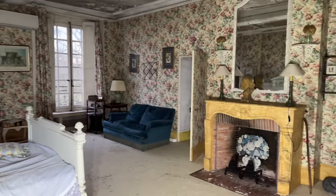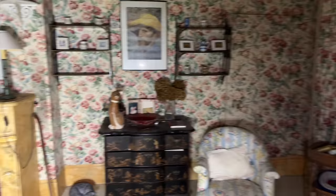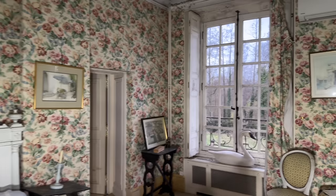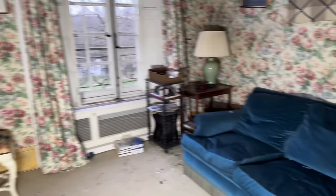This has got to be one of the most impressive bedrooms I have ever stepped in. Oh my God. There's a very famous face on the wall there. Wow, guys, this is very, very special. Look at the bed. Again, the wallpaper matches the curtains. This is incredible. This really is incredible. My goodness me. Okay, let's have a little quick look through here.